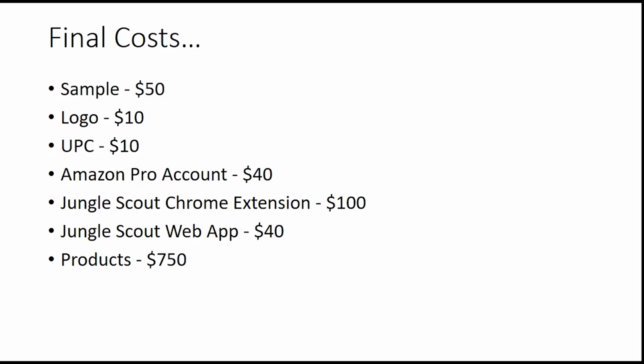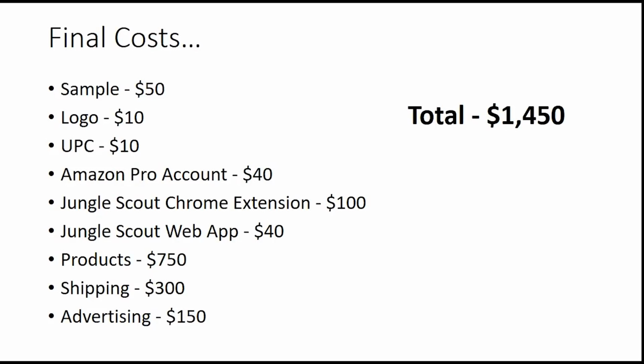Now when you add in the products, $750, you add in shipping, 40% of $750 is $300, and then you add in some advertising. I recommend setting aside a little bit of a budget for advertising, so $150 there. The total for this is going to be $1,450. So this is how much money you are invested into your first private label product.